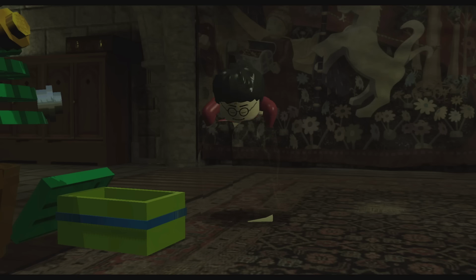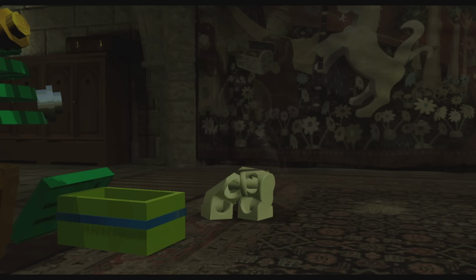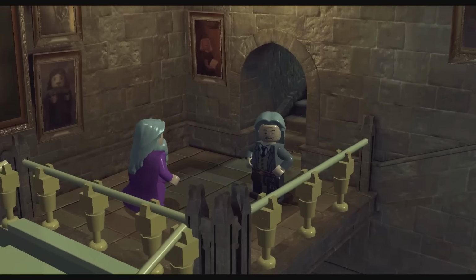Wow, how cool is that? How do they make that look? Harry's like, how does it look? Ron's like, I literally can't see you. Why is he wagging around like that? You're not a dog, Harry. They know that they're invisible?